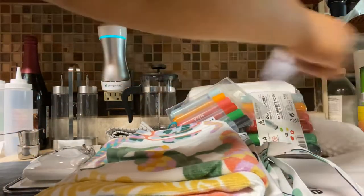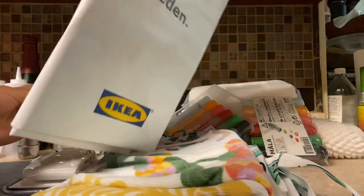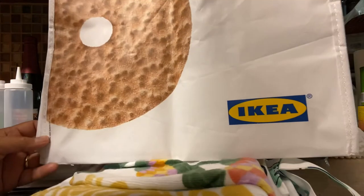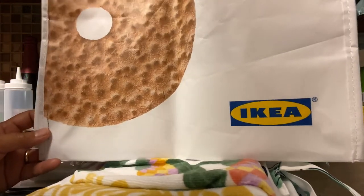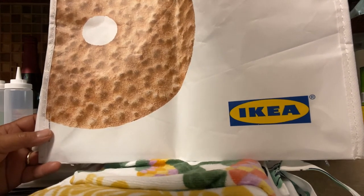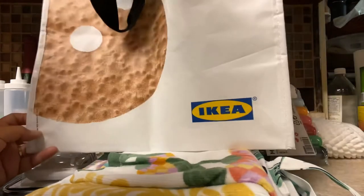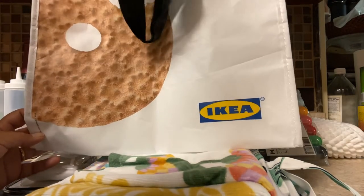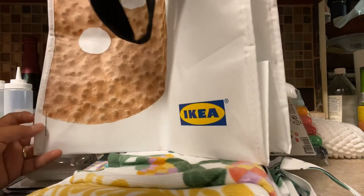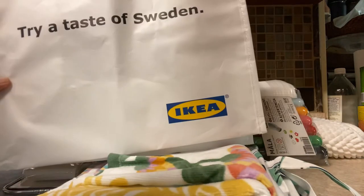I got, what else? This one is the canvas bag. It's $1.50. When you shop at IKEA, they don't give you any plastic bags, but you can wrap your glass items in paper, which they provide, but they don't have bags. So I get this one so I can put some of my stuff here. Otherwise, I just dump everything in the back seat. So this one, try a taste of Sweden.